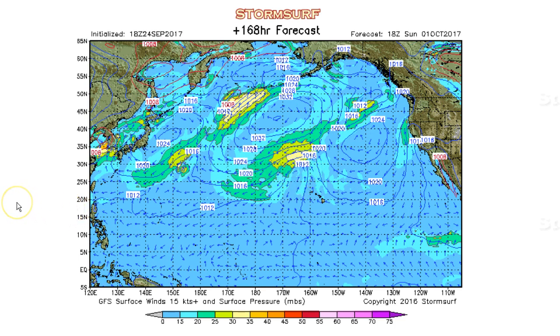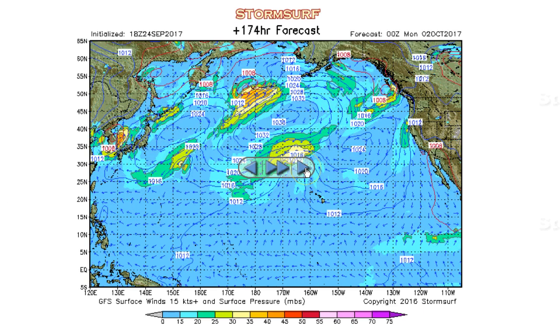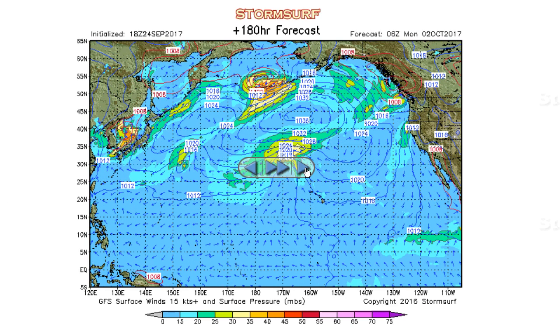We'll pull the control out of the way. A little bit of a cut-off low trying to form south of that high-pressure system right in there. Let's just see if it does anything. Not really. Most of the fetch ends up being aimed to the southwest, not doing a whole lot for Hawaii. So just not a whole lot going on.